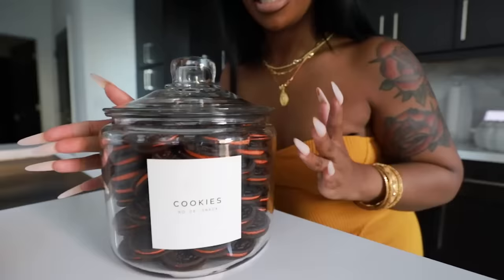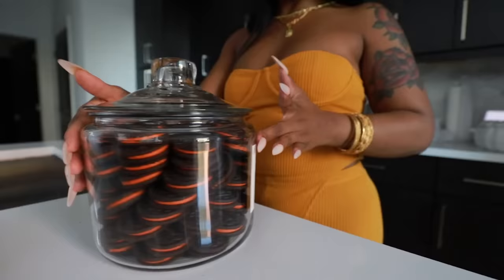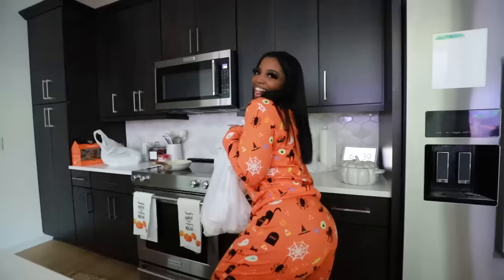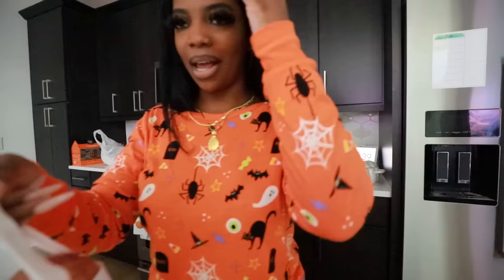So I'm just gonna sit it back on my counter. But look at it. It's so cute. Y'all see my PJs with my Halloween socks? Isn't it so cute? So let me show y'all what I got from the market at the place.